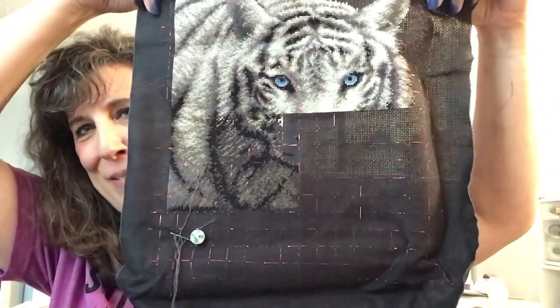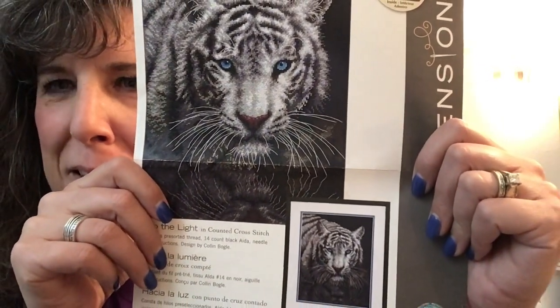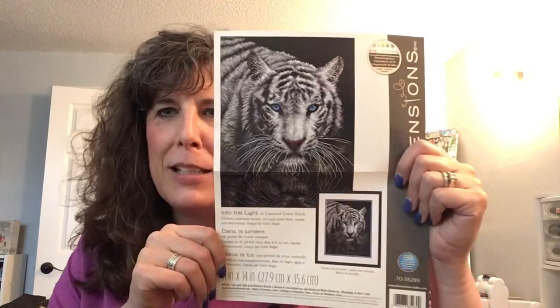I'm hoping this one will be done next year, because every little bit counts, and so we'll get that one done. I'm not looking forward to the back stitching on this, but at least I think it's more white, which will be a little better, those little whiskers. So I think it's going to be cool when it's done.